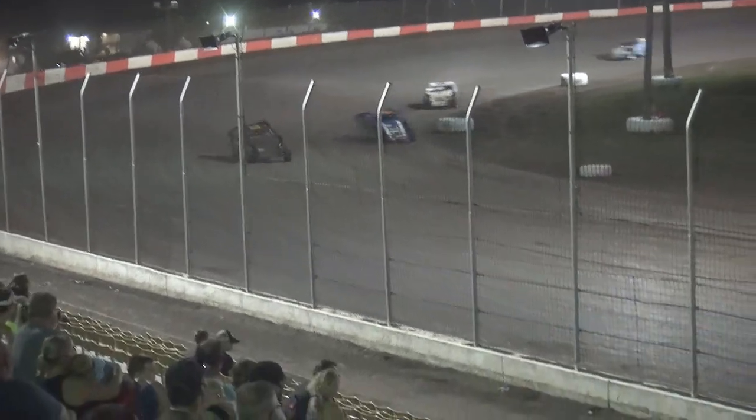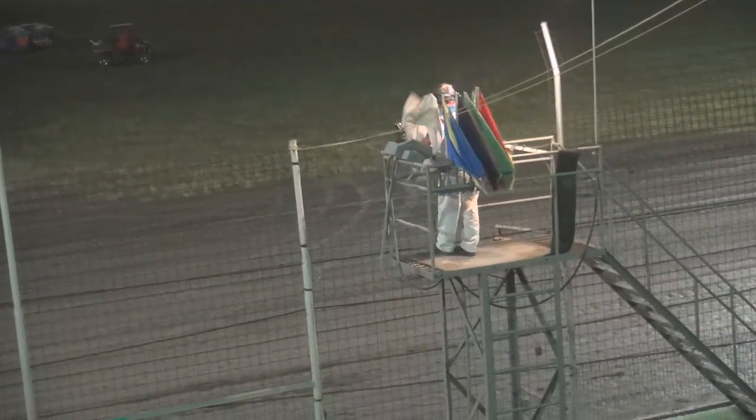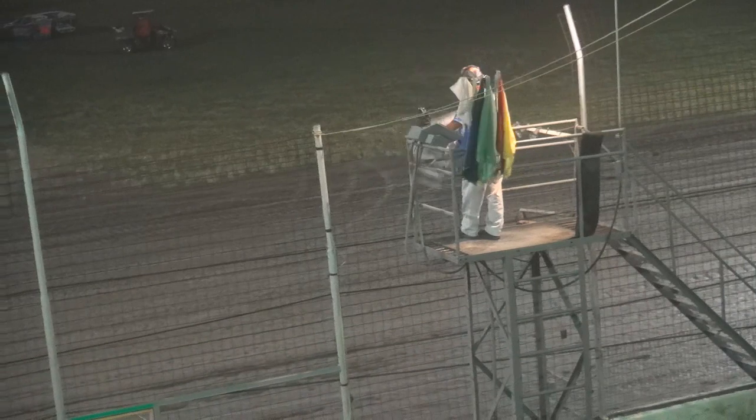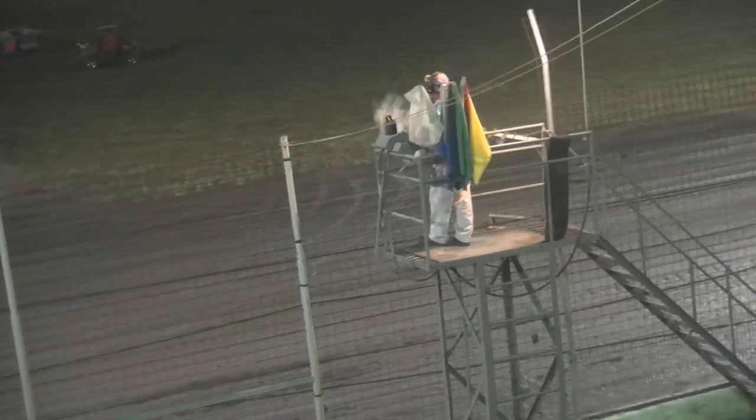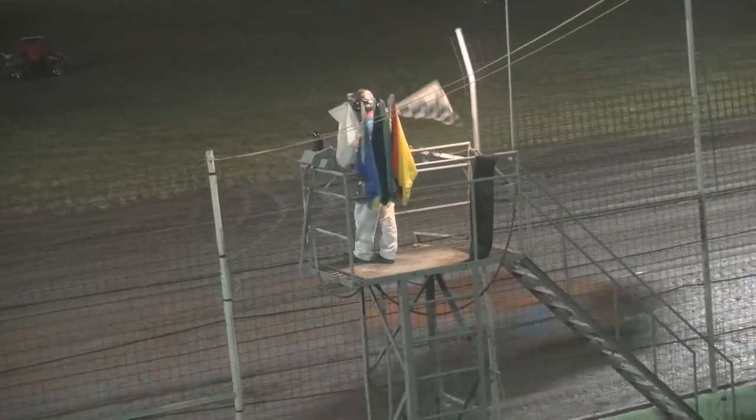And here you come. Here's your feature winner off at turn number 4. From Fort Scott, Kansas, Andy Bryant picks up tonight's A main. Brad Smith will come home second. Yancey Shepard, the 20, will come home third. Jake Richards, 4th in the 17. And the 44, Trevor Hunt, your top 5.